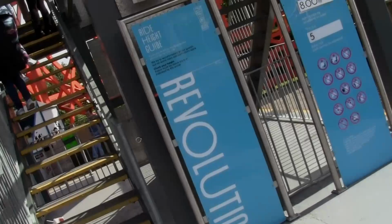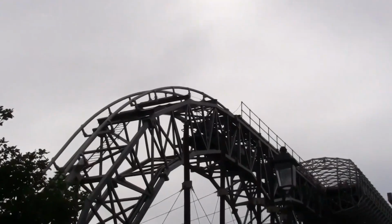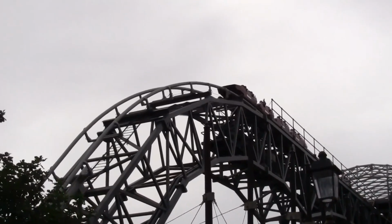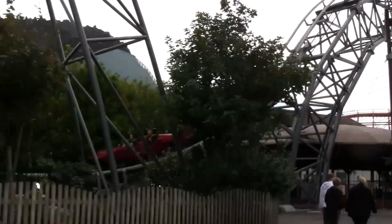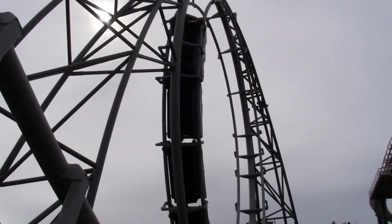So for me, into second place is actually Revolution. This might be a bit of a surprise for some people, but I've always said it in the vlogs, I absolutely love Revolution. I think it's a brilliant ride. For a few years, it was actually my favourite coaster at Pleasure Beach. I just rode it all day. I absolutely love it. Again, this was manufactured by Arrow Dynamics.